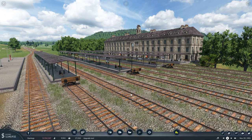Today we are looking at the new Carlsbad station. And if you're wondering how the Carlsbad station got here, let me tell you a story. I recorded myself building the Carlsbad station and my microphone was messed up, so it's all garbled, and basically the footage is useless. So let's go through, and I will tell you everything about everything.